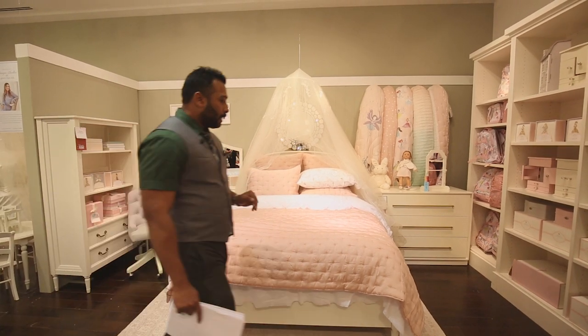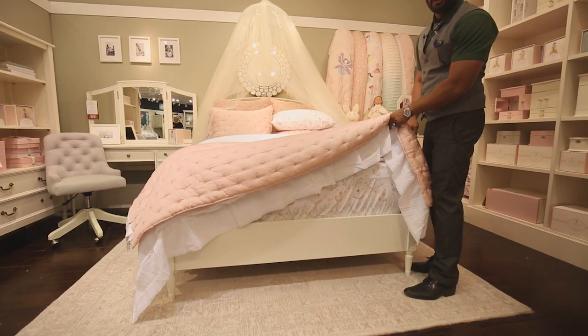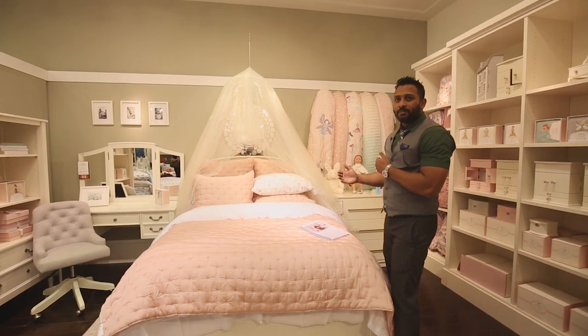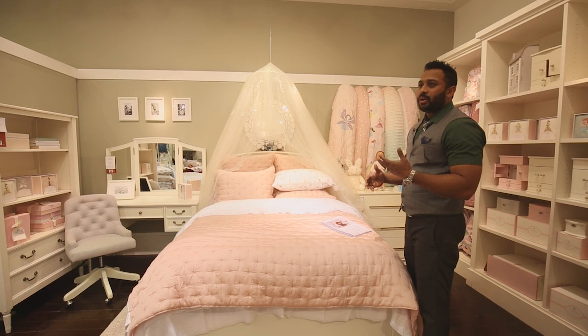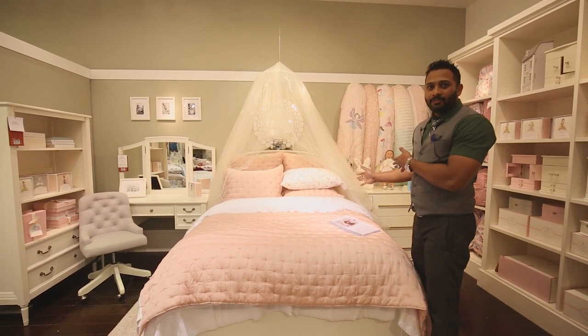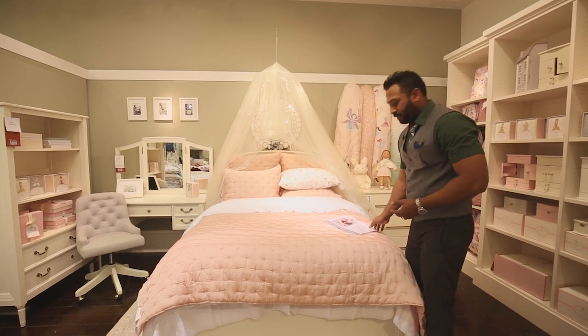Now, the best part of this bed is that it is also coming with no footboard. That again reduces the price of the bed, and it becomes more affordable. That means a customer who couldn't afford the old Blythe bed with the footboard can definitely have this one in his room, because it is going to be more affordable than the previous one.